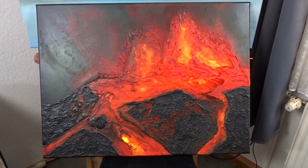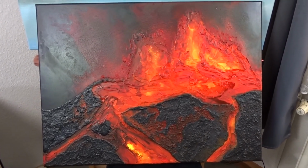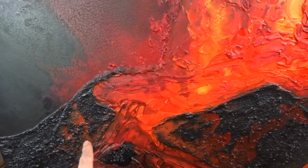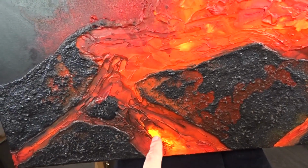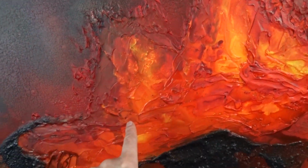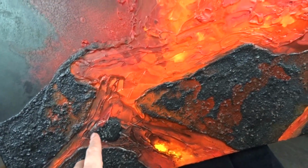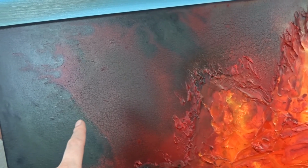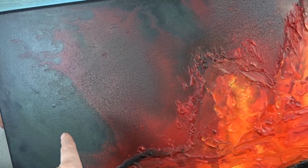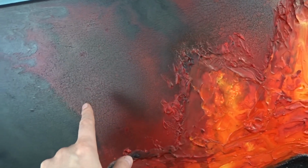And this motif is so easy to recognize, it's an eruption. So I applied homemade paste at first. There are two different pastes, one for the liquid lava, also the spritzers, and then one for the lava that is more or less cooled down at the surface. Then I started with washes for the background, the night sky if you like, with acrylic paint washes. But then I went over with ink and acrylic ink.